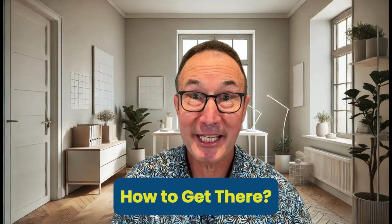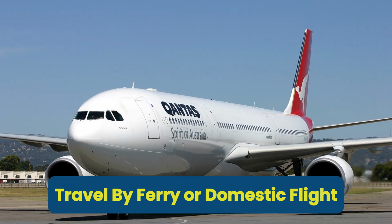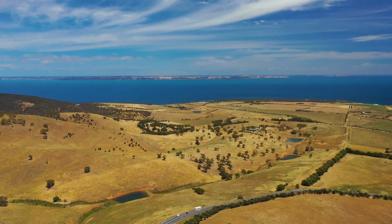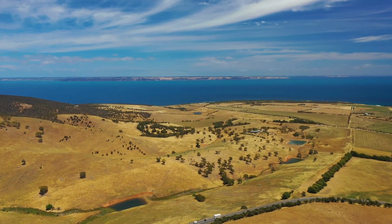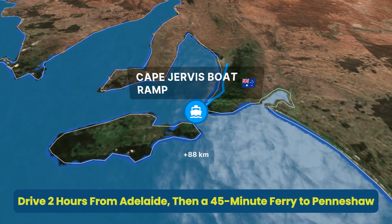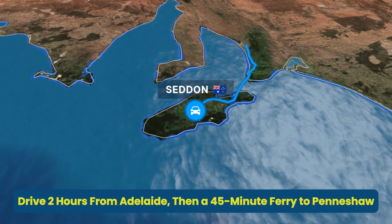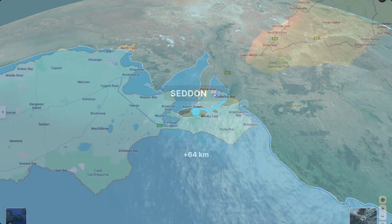So how can you actually get there? There are two ways. You can either use the ferry or take a domestic flight. If you're going by ferry, you first need to get from Adelaide to Cape Jervis, which is around a 2 hour drive. Once there, you will take a 45-minute ferry ride over to Kangaroo Island.